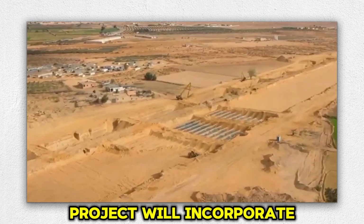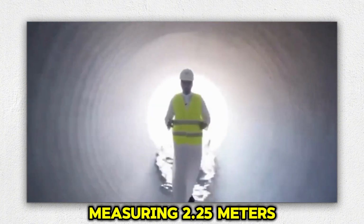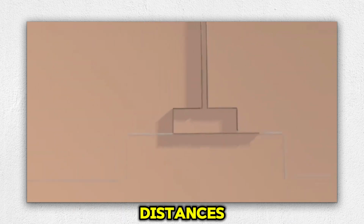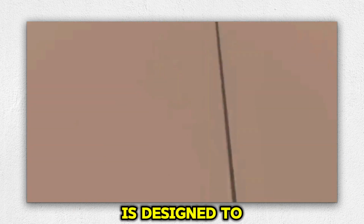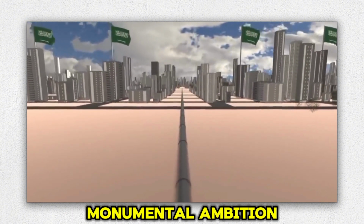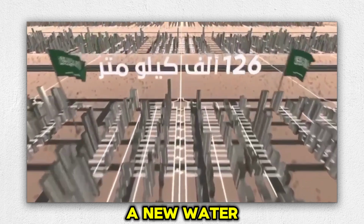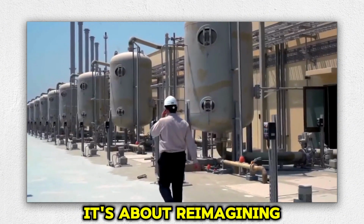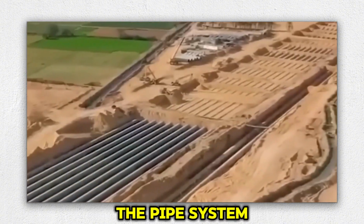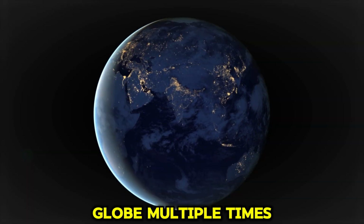The project will incorporate specialized anti-corrosion pipes, measuring 2.25 meters in diameter, to facilitate freshwater transport across vast distances. This network of pipes is designed to be twice as long as the Nile River, emphasizing the project's monumental ambition. This feat of engineering is not just about creating a new water source, it's about reimagining water supply infrastructure on an unprecedented scale. The pipe system alone, if laid end to end, could encircle the globe multiple times.